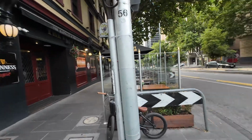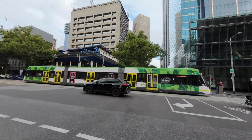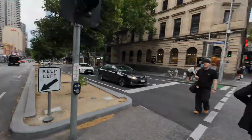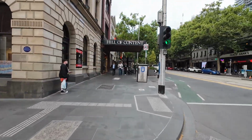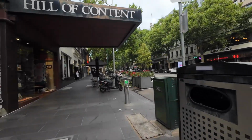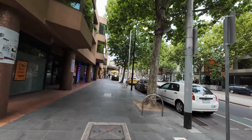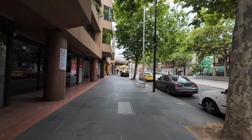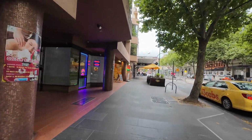So we are now on Exhibition Street. This is Exhibition Street. So we'll go right ahead and we should arrive at the Parliament House right ahead. And I can see the Parliament House straight ahead. Parliament House is straight ahead. We found it.